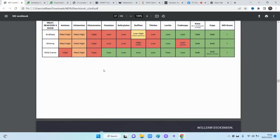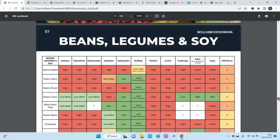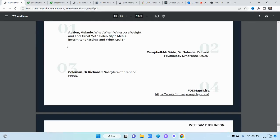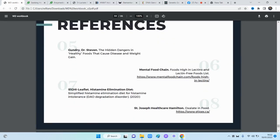And the best way you can do that is by using a food list. This is a food list that we created. I'll go down towards the bottom so you can see. We basically combined all of the different food sensitivities lists that we found on the internet. So we've got this one and this one and this one and this one, and this is a really good one.